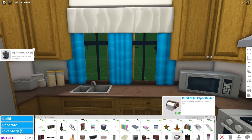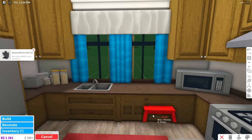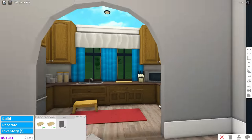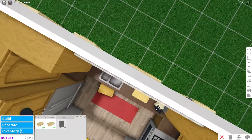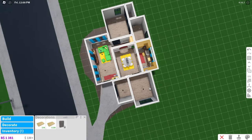I lied. We need a cutting board. It's not a kitchen without a cutting board. And knives, and knives, and knives. Oh, and a stool, obviously. So all of a sudden, our kitchen is very populated with decorations. It's fine. It looks good. Next, bathroom and then bedroom.